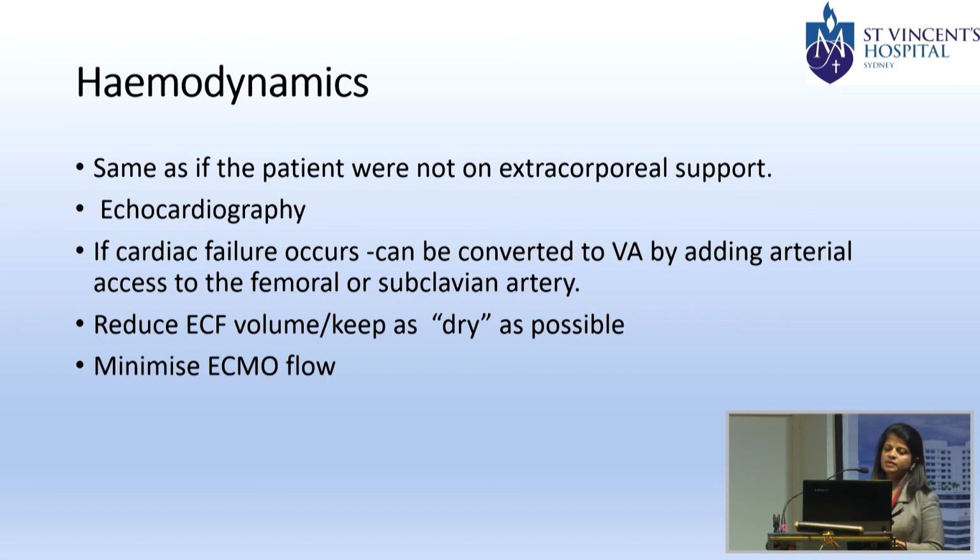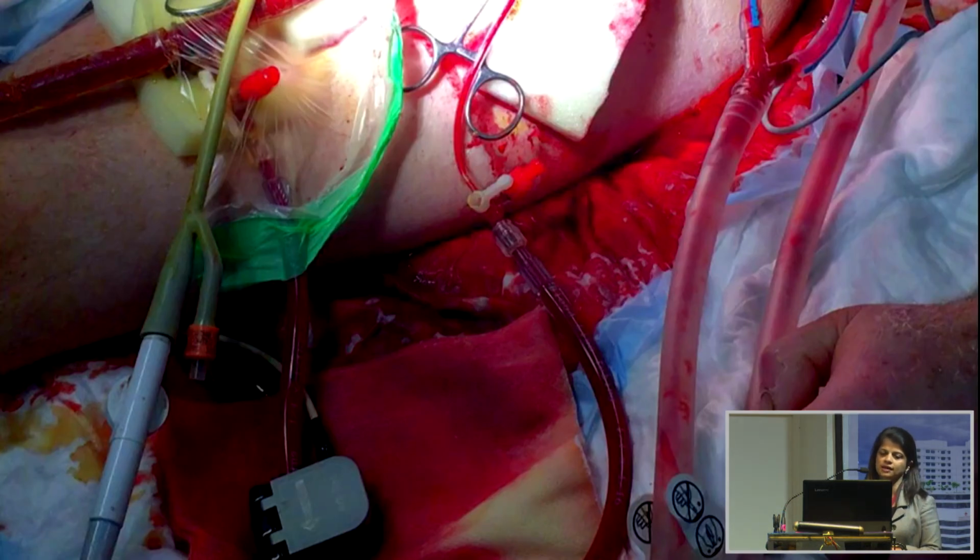The hemodynamics, same if the patient was not on ECMO, because this is VV. We use echocardiography a fair bit to help us with hemodynamic monitoring and try and keep the patient as dry as possible to facilitate their lung recovery.